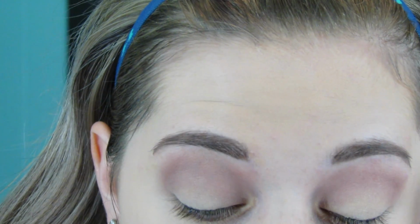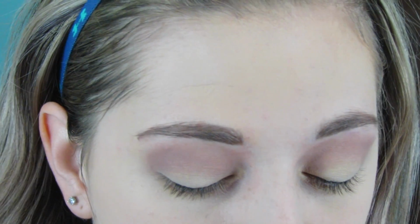If you want to keep this area really clean, you can always apply a translucent powder or some tape. I didn't because I haven't been. I honestly leave it kind of messy some days. But if you want to not be messy, you can do that.